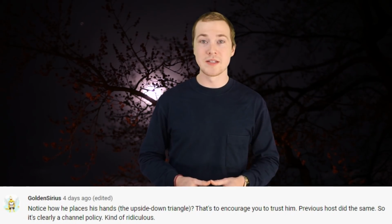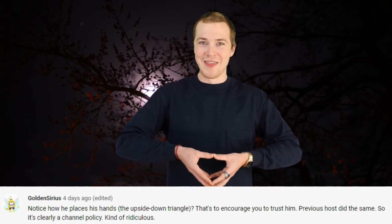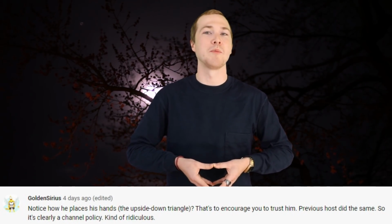And Golden Sirius says, "Notice how he places his hands. The upside down triangle. That's to encourage you to trust him. Previous hosts did the same, so it's clearly a channel policy. Kind of ridiculous." Damn it, you got us. Illuminati confirmed. We're trying to brainwash you all into liking us. It's definitely not because nobody ever knows what to do with their hands on camera.